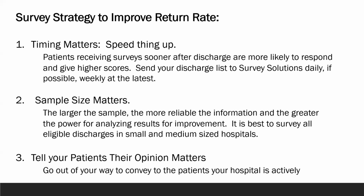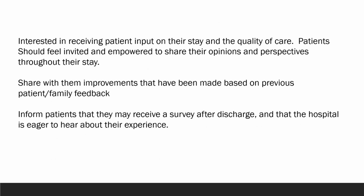So those are the two more process-oriented things we can do. Get those surveys out as soon as possible, get those discharges to us, and sample everyone we can. But the area that we can have the greatest impact when we're in the hospitals is telling our patients that their opinion matters. And we really need to go out of our way to convey to the patients that your hospital is actively interested in receiving their input on the stay and the quality of care.